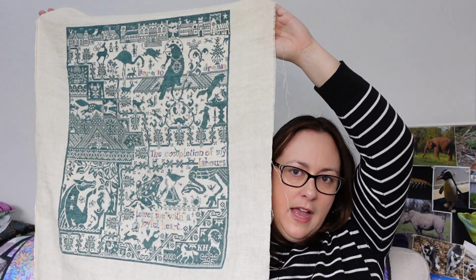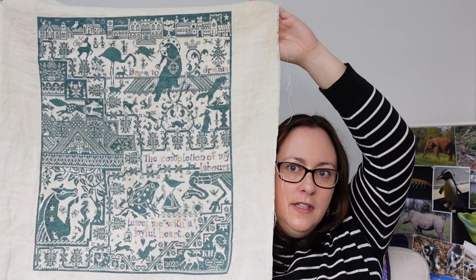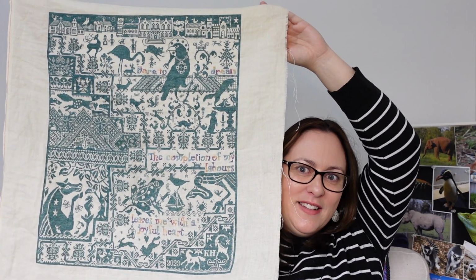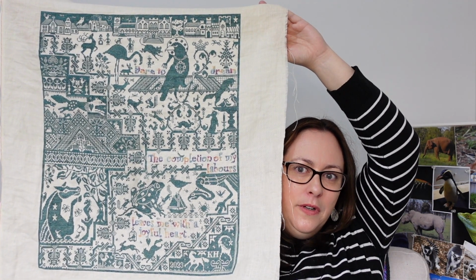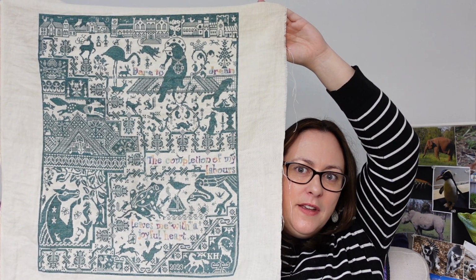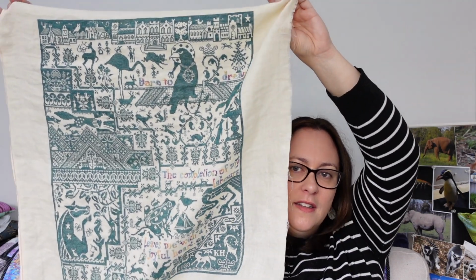So it's on a 36 count linen, not entirely sure what linen. I thought it was platinum, but I don't think it is. And it's stitched in Silks For You 1/2. It's fairly light coverage, but I think it works with this piece, and I'm so pleased. So I'll show you what I did in June.